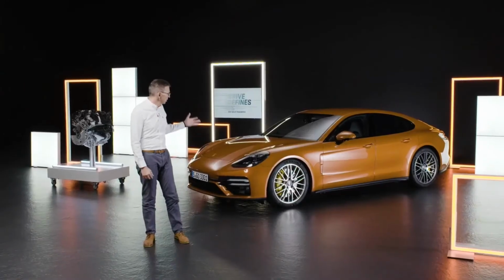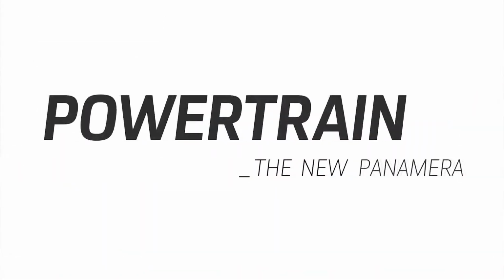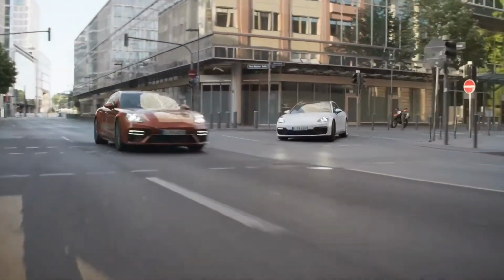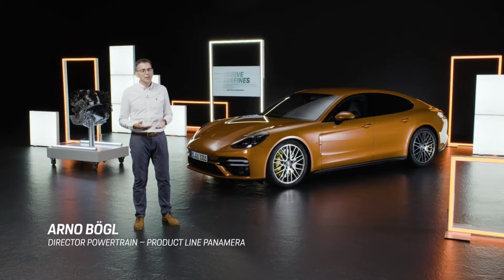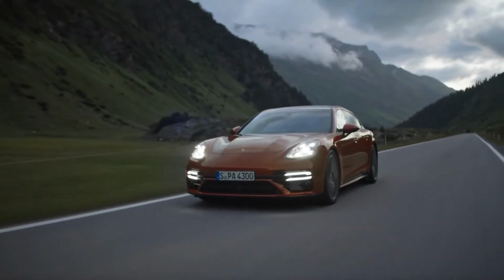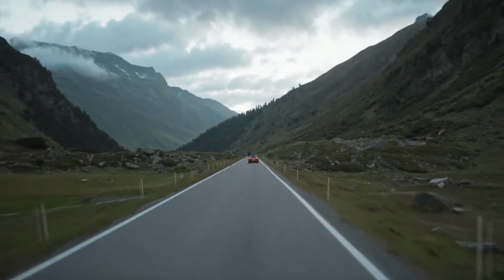Wristwatches to match are also available. Porsche underlines its claim to offer best-in-class performance through significant increases in the power output of the drive systems. The new Panamera Turbo S is a good example of this. We have appreciably increased the power of the V8 engine with an additional 80 PS and 50 Nm more torque, which results in a total power output of 630 PS and an impressive maximum torque of 820 Nm. Thanks to this large increase in power, the Panamera Turbo S completes the sprint from 0 to 100 km per hour in just 3.1 seconds.